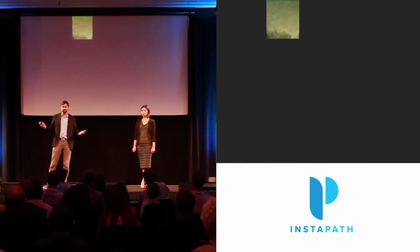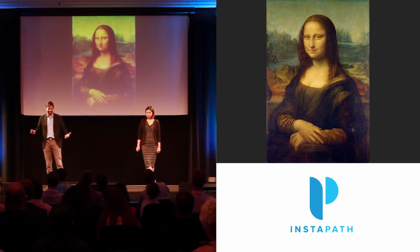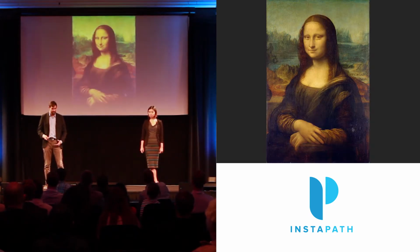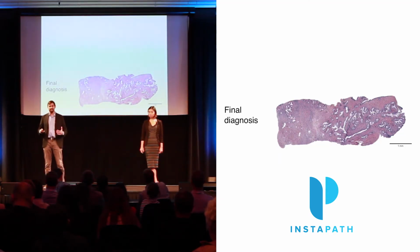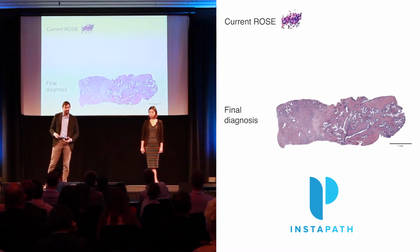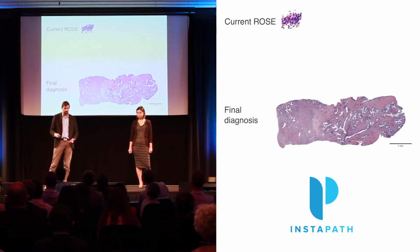Who knows what this is? How about now? Right? For the current ROSE, pathologists have to use this to guess the whole content of the sample. Now, sometimes they get lucky and get a good piece, but 20% of the time, ROSE fails. Because this is the Mona Lisa that pathologists use to diagnose cancer. Yet the current technology only allows them to review a small portion of the biopsy.